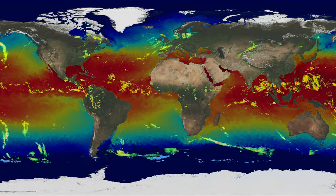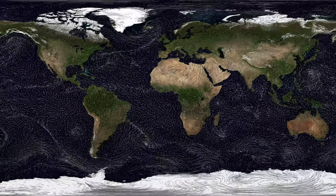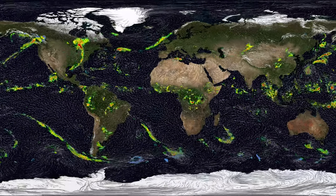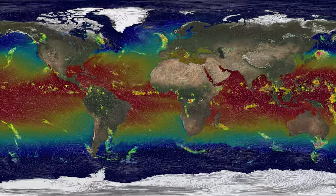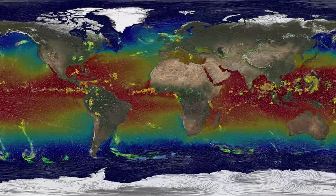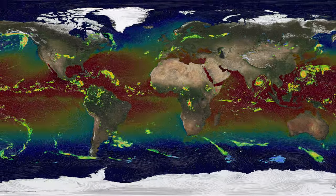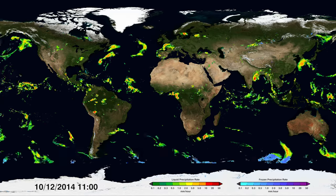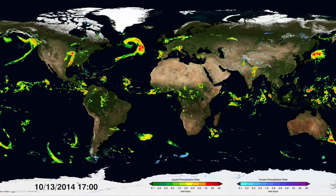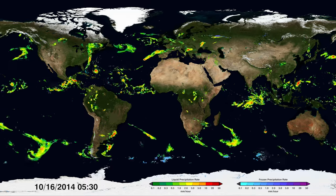Weather events aren't just influenced by temperatures. Winds also play a role. Winds can drive where rainstorms move, but winds can also act like a mixer, stirring ocean temperatures. Everything in the atmosphere is interconnected. And with GPM observations, scientists can analyze how different factors influence global precipitation patterns in order to better manage our water resources and predict and prepare for natural disasters.